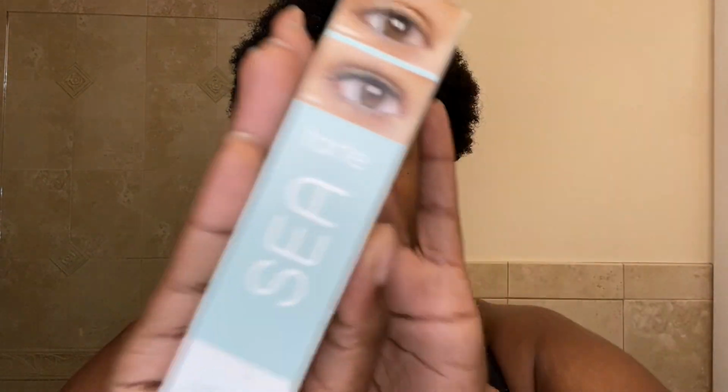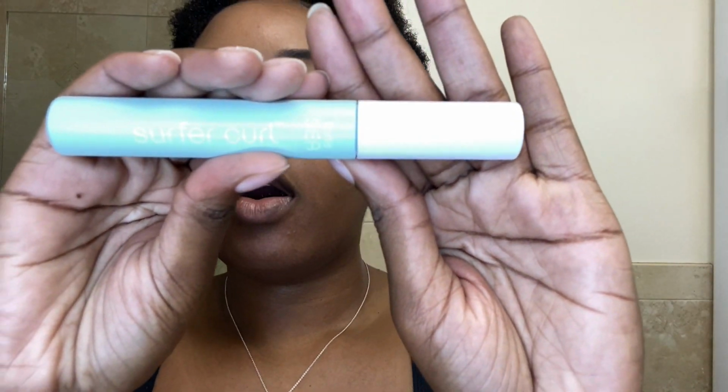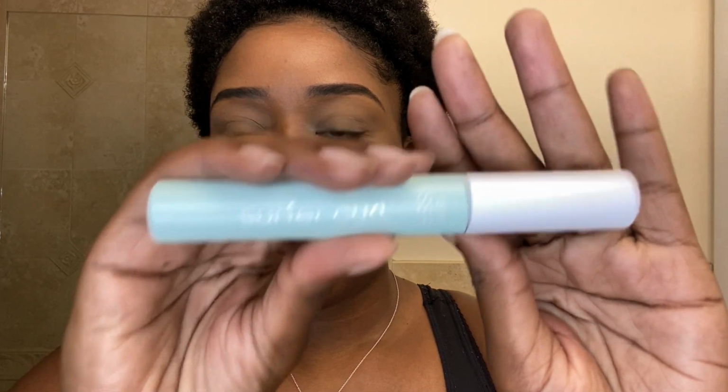Really quickly, I'm just gonna run through what I got in the Ipsy box. I received this Tarte Surfer Curl mascara. Surfer Curl, yes, thank you, focus. And it looks like this.